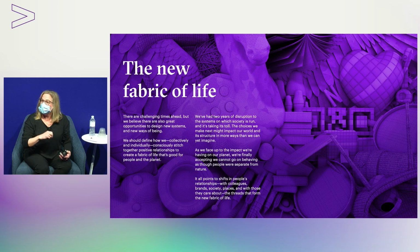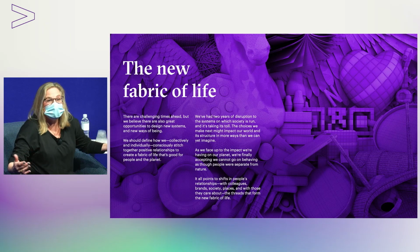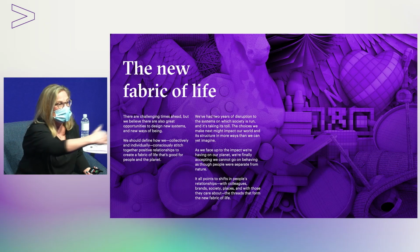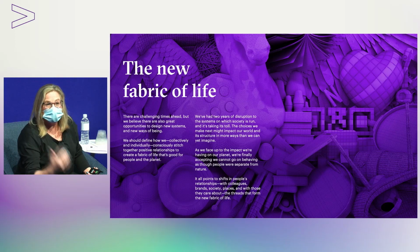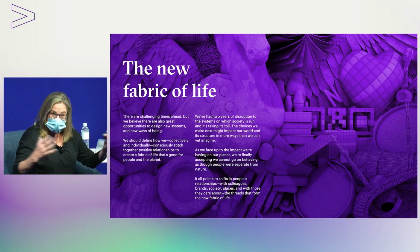When we released the report for the trends for 2021, we said the meta theme is about mapping out new territories. We're standing in a new environment. The world is fundamentally different than what we knew, and we have the opportunity to map the territory for the future.